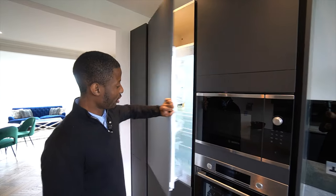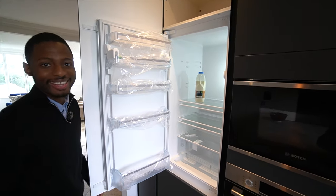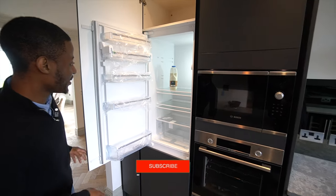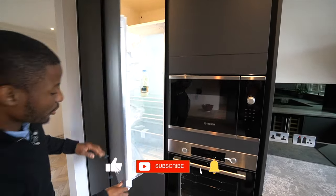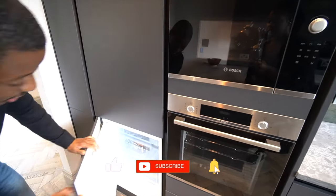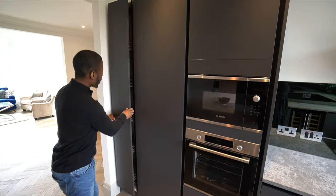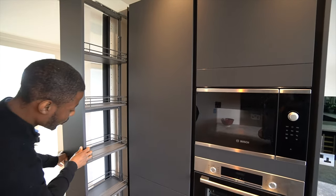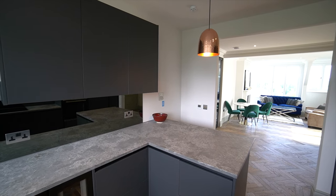So you have your fridge and your freezer right here. There's some milk there, but that won't be there when you purchase this property. As you can see, it's very spacious, and you have some storage at the top for your dry foods. And again, you've got your freezer at the bottom as well. And I believe this is a pantry where you can store some of your dry foods, your seasonings, to make your food that much more colorful.